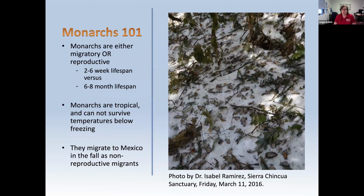So on with the monarch biology, we have monarchs that are either, as I said earlier, migratory or reproductive. When I'm talking about migratory now, I'm talking about that fourth migration. The ones that are in that fourth migration are non-reproductive butterflies. They haven't developed, hormonally speaking and physically speaking, adult characteristics for sexual reproduction.